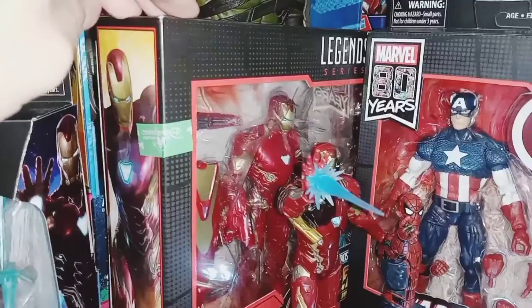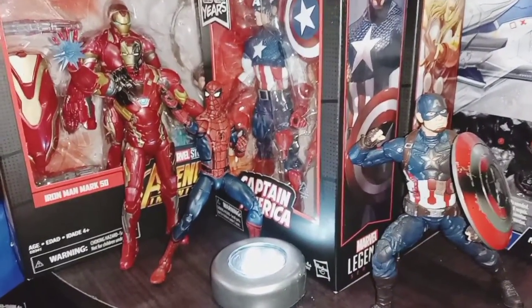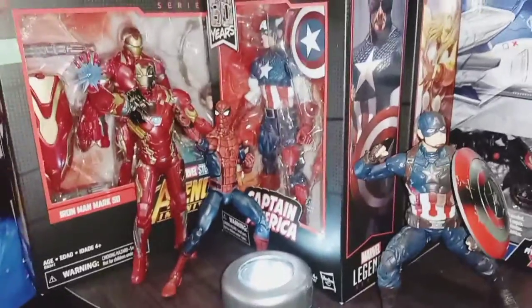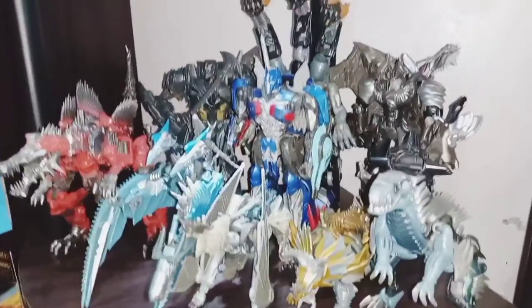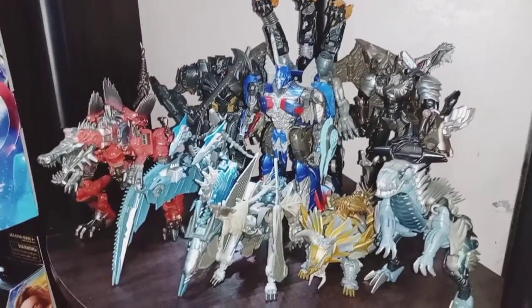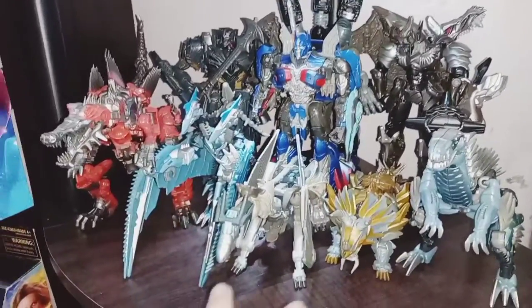And here we have the Marvel Legends 10-year MCU 2-pack. And here we have this Marvel Legends Captain America Civil War 3-pack figures. And here we have more of the Transformers The Last Knight, but this time we have the Dinobots as well as the Knights. Here we have Dragonstorm, Megatron, Optimus, Grimlock, Scorn, Strafe, Steelbane, Slug, and Slash.